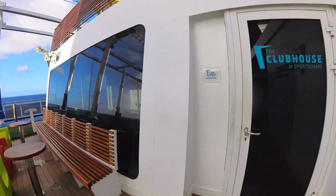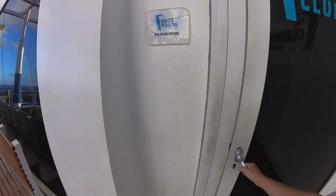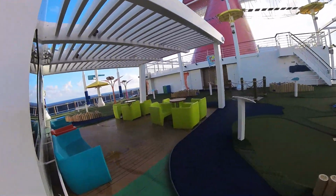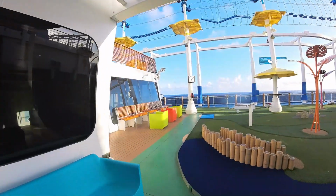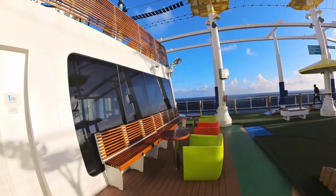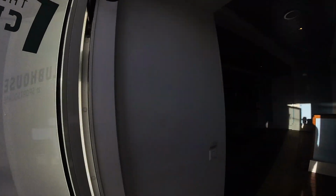And we tried to go into the clubhouse here, realized that this door was locked. So we'll go over to the other side, and the door is unlocked over there. We'll take a look inside the clubhouse, show you what's in there. You'll have kids in this area quite often. So if you have younger kids that want to meet some friends, go in the clubhouse, you'll probably find some people in here.